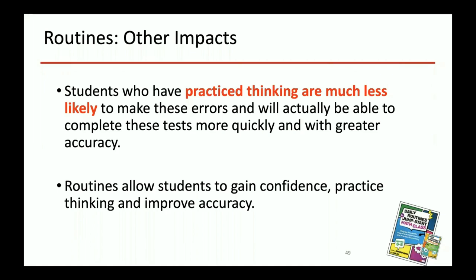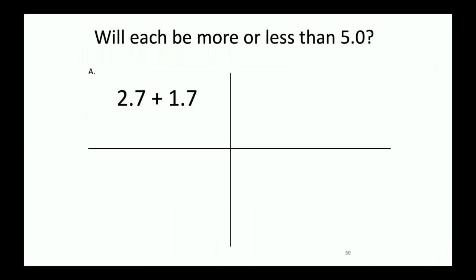So, will it be more or less than 5? Take a moment to think to yourself. And so how many in a class think that it's more than five? How many think it's less than five? And so I get a quick census of that.